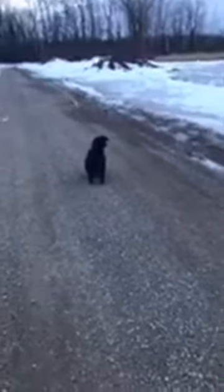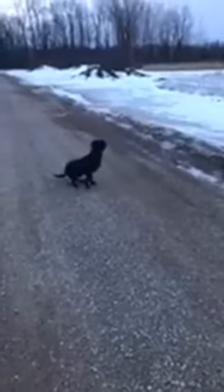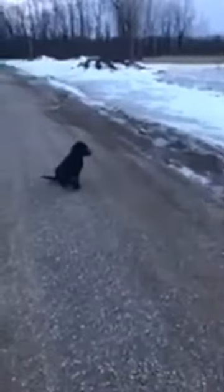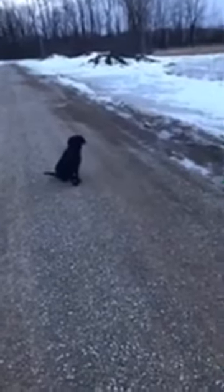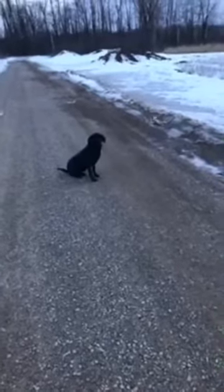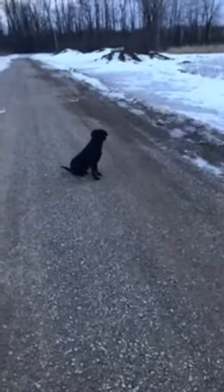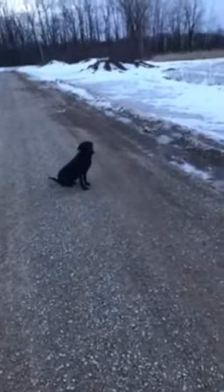Good. I have 3 tennis balls. You can roll. Red's going to take a tennis ball and roll it past. Mom's watching. Oh, wow, that was a good one. Very good. Now roll it a little bit further away from her. We don't need to tempt her that much.